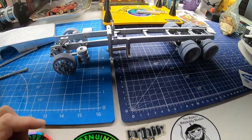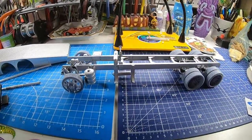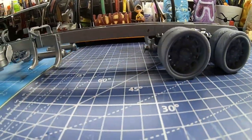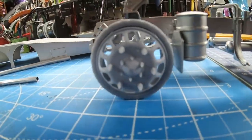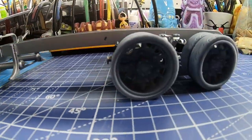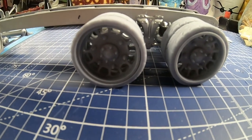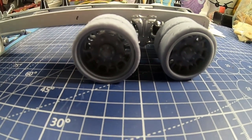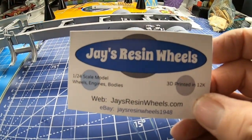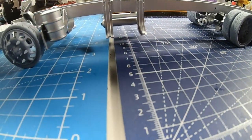All right, so here's where I'm at with this truck. A little more light in here. These are the new tires and rims that I got, which I really like. These much larger diameter ones definitely fit this truck better than the last ones. Thank you, Chuck Darnell, for telling me those looked bad. These came from Jay's Resin Wheels. I got these off of eBay, and the diameter is much better than the other ones.